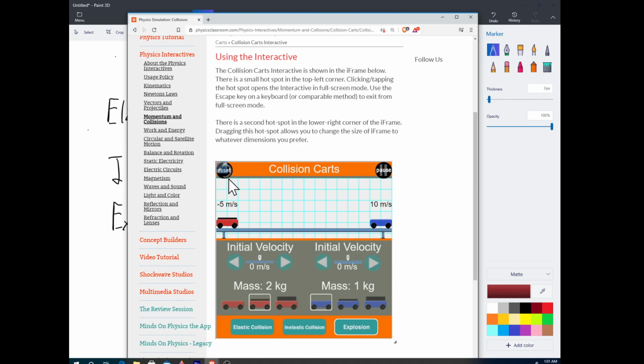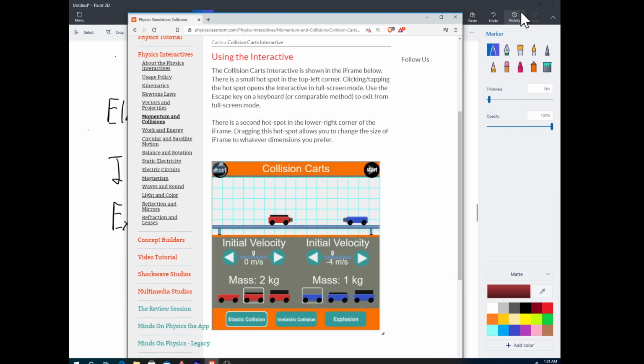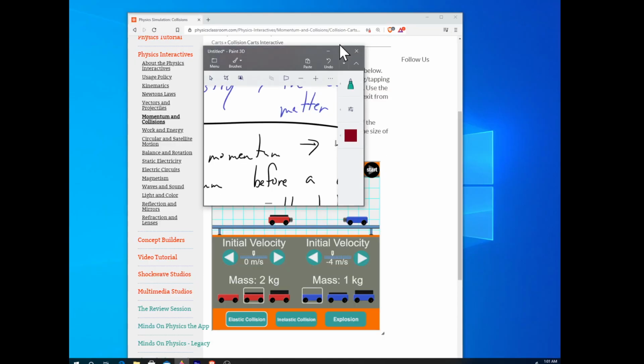And I'm just going to pick a random one. Let's do an elastic collision. Let's say that my first cart wasn't moving, but I'm going to move it this way. And let's say my blue cart is moving at 4 meters per second, and I'm going to keep the masses the same. So, let me rearrange my windows just slightly.